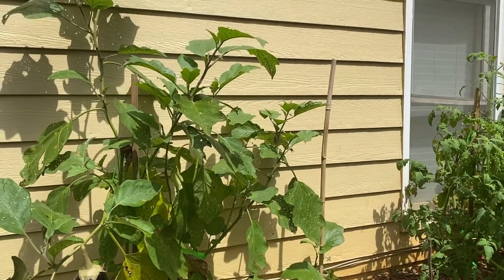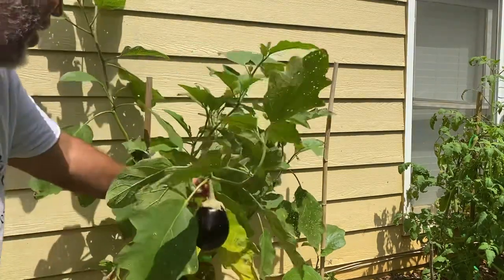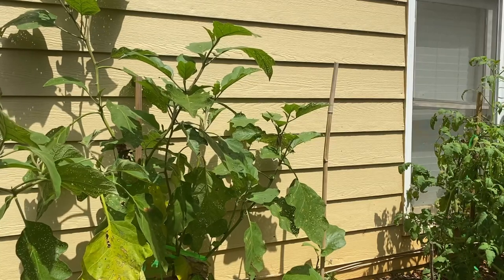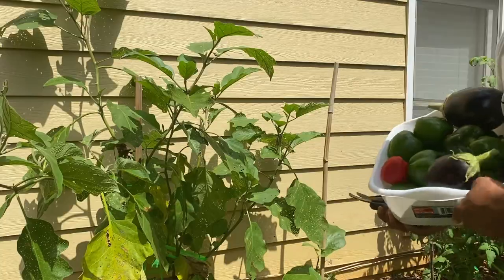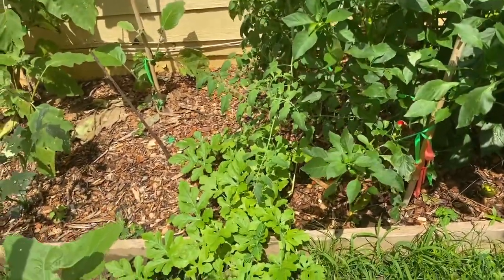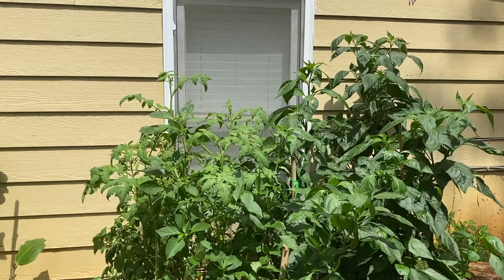Now, peppers are a major staple in your food, so you should be growing all kinds of peppers. Here, this bad boy. I have some watermelons growing down there. Don't have no watermelons on them yet, but I started late with the watermelons. Next year I'm gonna be a little bit more prepared with the watermelons.